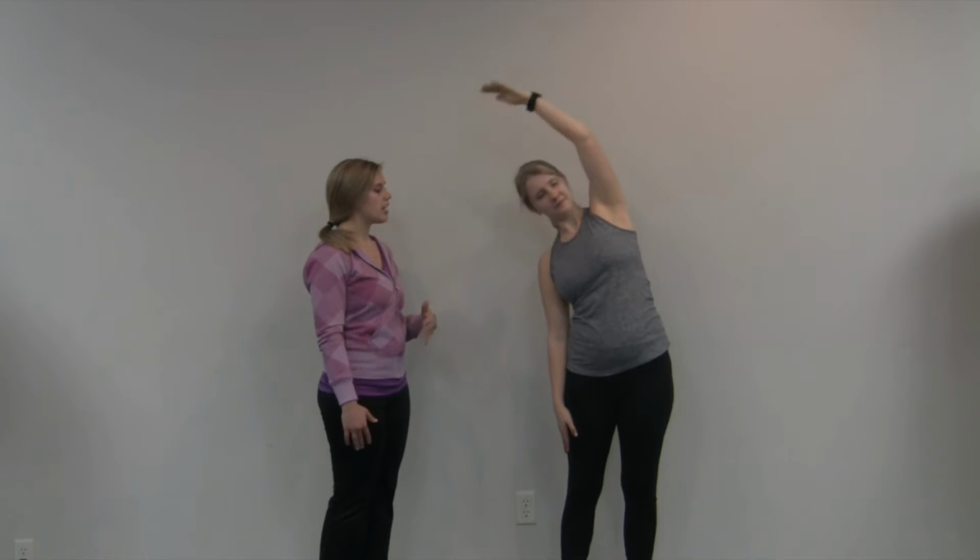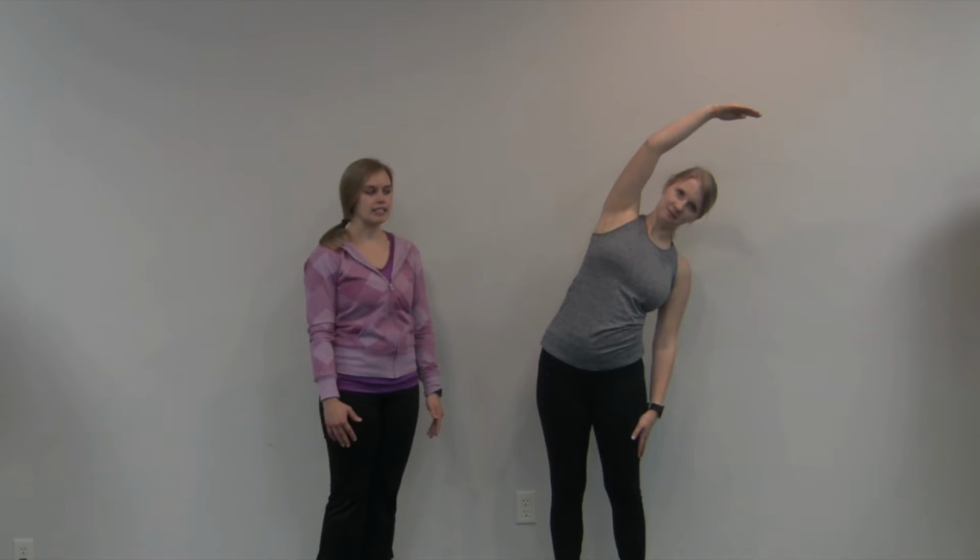You're going to hold this for 5 seconds, and then you're going to switch sides and hold that for 5 seconds. You can repeat these exercises for 30 to 60 seconds.